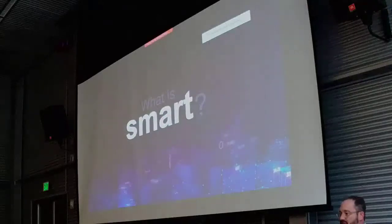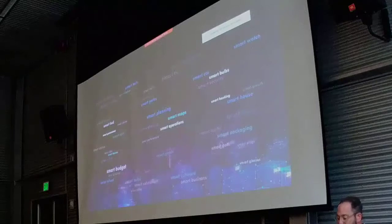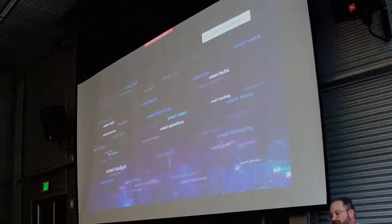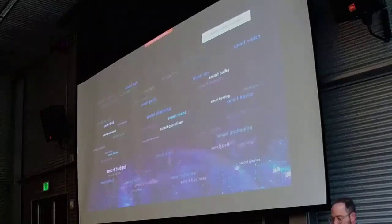The other problem is how do you define smart? You can ask 10 different people and get 10 different reactions. Smart is many different things. The term is used for so many things: smart transit, budgets, smart maps, smart planning, smart operations, you name it. Again, it tends to lose meaning. So what Esri does is we don't define smart. We're just going to show you examples of organizations using our technology to be smart and make the right decisions, and forget about what smart is and what it isn't.